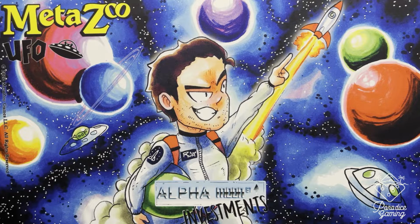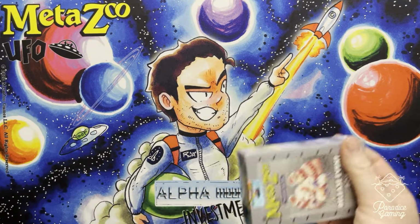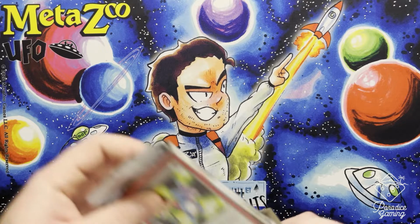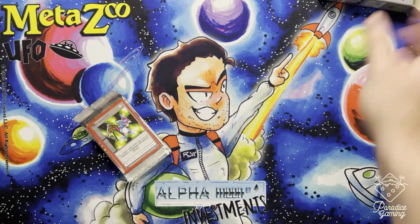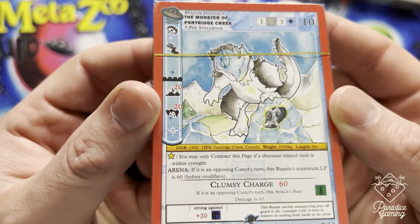Just jump right into it. I know we've all been eagerly awaiting this UFO set. It's a pretty crazy, hectic time right now for MetaZoo fans. You got UFO now dropping, and then the Kickstarter, the most recent one, the playing card Kickstarter. That should be dropping soon, I would think. I haven't looked in a minute, but I could have sworn it starts shipping soon. So that's pretty awesome. And then you got Hero Quest coming out soon too. The Monster of Partridge Creek.